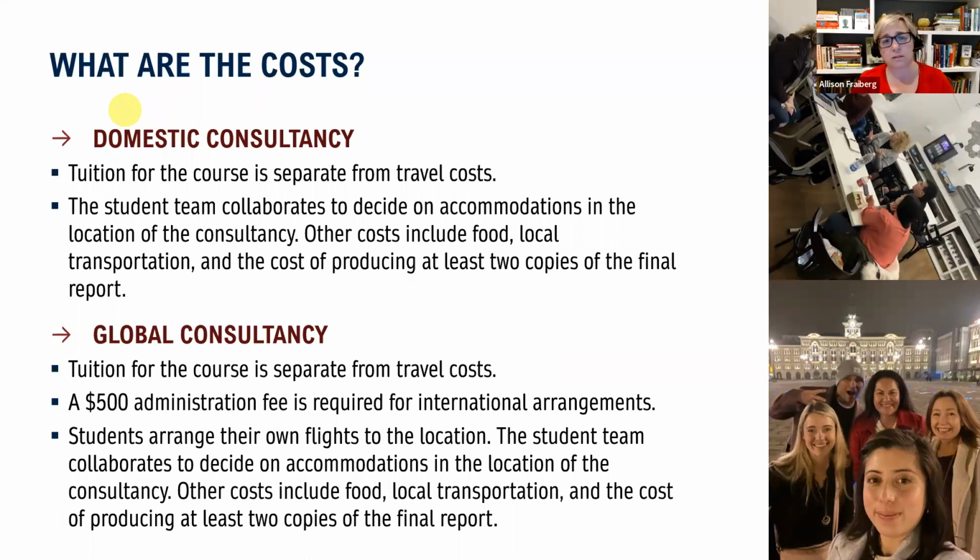Now, with the global consultancy, there is, in addition, two things. One, obviously, you have to arrange your flights. Now, you don't have to fly together. That's not required. Everyone can get there at different times. But we do ask that you arrive no later, obviously, than the Sunday before the Monday engagement week starts. A lot of people come maybe on Saturday to give themselves a day to just get used to the time change and settle in a little bit. So you arrange your flights that way on your own.